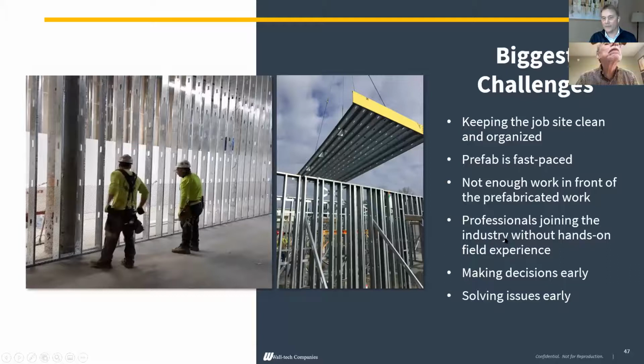I cannot do a presentation without talking about one of my pet peeves, which is professionals getting in the industry without field experience. So whenever we can mentor young professionals getting in the industry, get them out there on the job sites, get them out there appreciating the general contractors, superintendents, foremen, and learning about how these products go together and how you build stuff. And there's so much inexperience with young professionals with power and decision making, but they don't have the experience. Get them out there with their boots on and learn and ask questions and take advantage of the knowledge that's out on site.